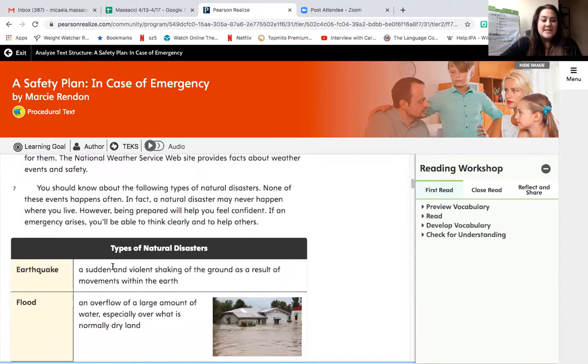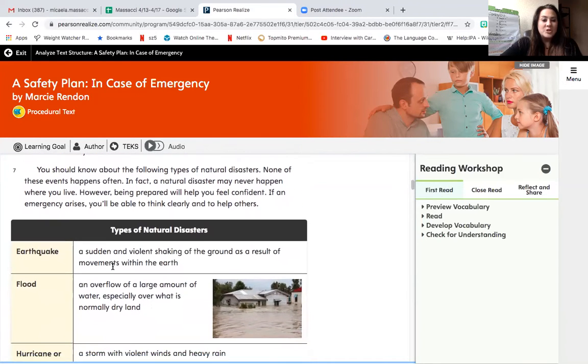None of these events happen often. In fact, a natural disaster may even happen where you live. However, being prepared will help you feel confident. If an emergency arises, you'll be able to think clearly and to help others.